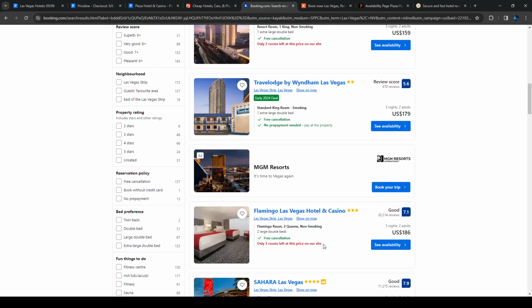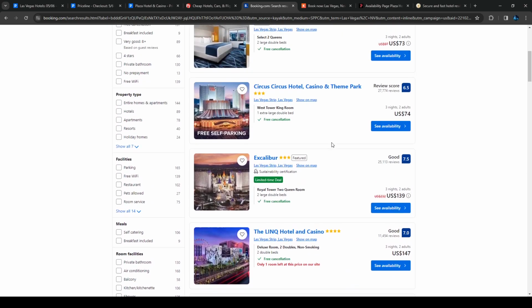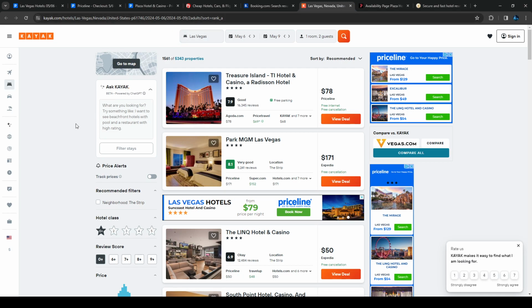And it fluctuates. Like for some reason over here, 3 nights, 2 adults, $186 is your total. So things to look at. You compare these travel sites to each other and also compare them to the hotel. Sometimes a hotel will have better options than your travel websites, but sometimes the travel websites will also have better deals than the hotel.